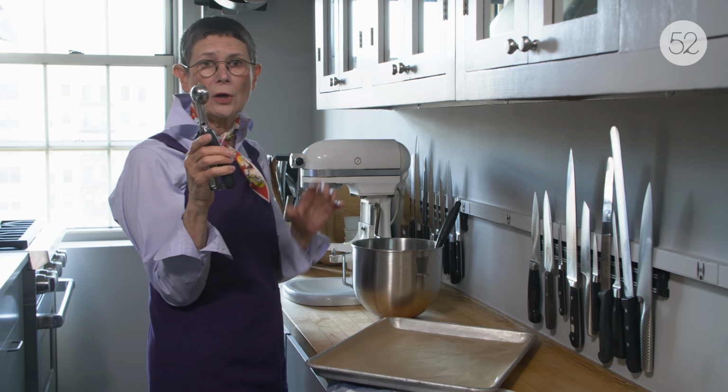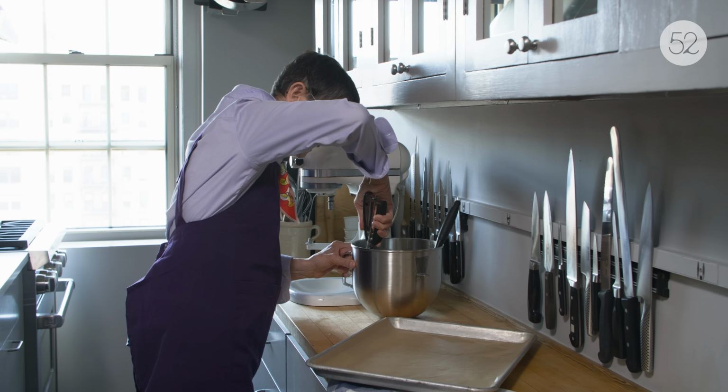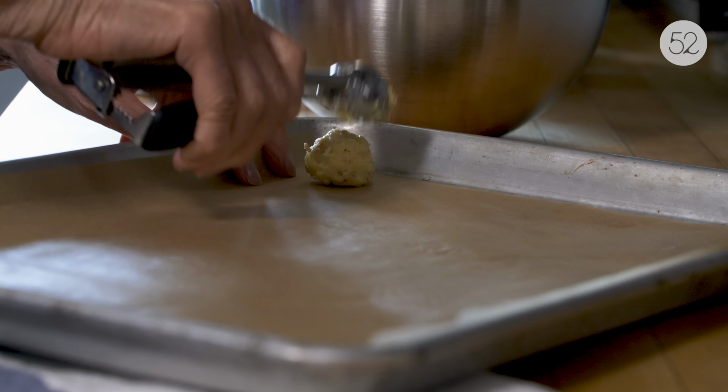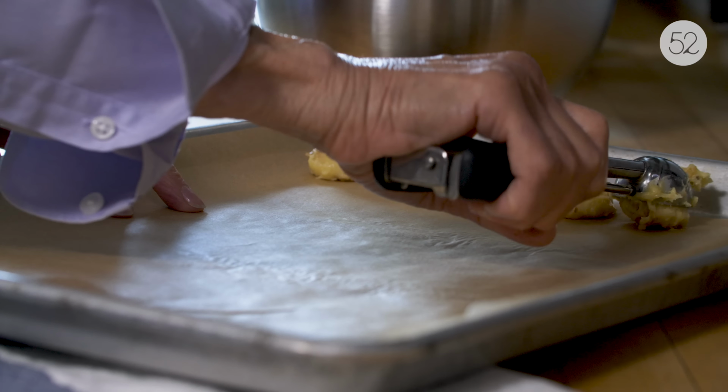You can make gougère the size of a dinner plate. I like to make them tiny. This is a little scoop that's 1.5 teaspoons. I like to make them small so that people can just pop them in their mouths with a glass of champagne and then come back for more.